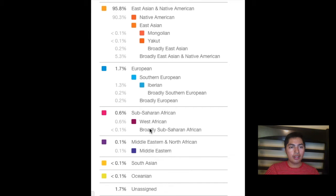0.6 Sub-Saharan African, 0.6 West African, less than 0.1 broadly Sub-Saharan African. So the total is 0.6 Sub-Saharan African. 0.1 Middle Eastern and Northern African, 0.1 Middle Eastern. So the total is 0.1. Less than 0.1 South Asian, less than 0.1 Oceanian, 1.7 unassigned.